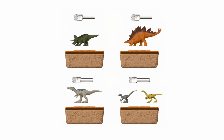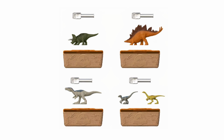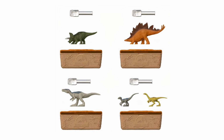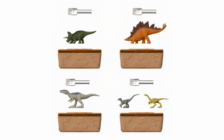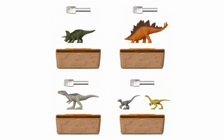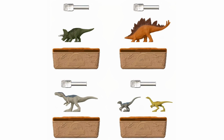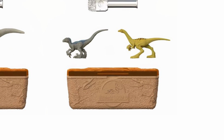I don't think there's any unique species to these kits, but the colorways themselves are I guess exclusive to this assortment. But the general idea here is that you buy these little blind sort of dig boxes. They're really nice. They have the Jurassic World embossed logo with some fossils. Very inspired by Jurassic Park's Visitor Center, if you ask me. But then inside there's a little dig kit. You got a little shovel, a little brush, and you reveal the dinosaur inside. So really fun. Kids will definitely get after those.